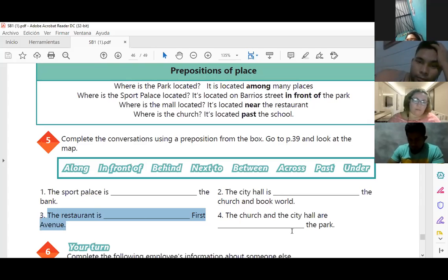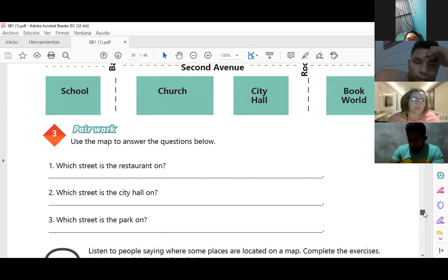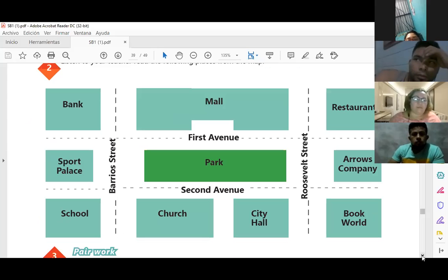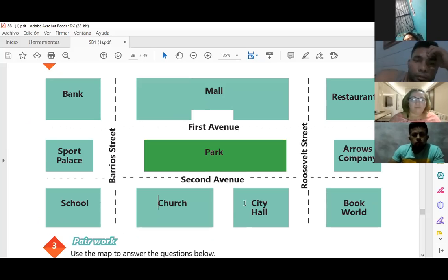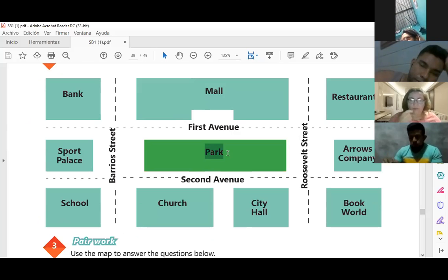Okay, let's see. The park, and we got church and the city hall. Let's go to see. Oh, it's in here. Okay, we got church and we got city hall, right? And we got the park over here. Listen up. Ambas opciones son correctas. Across or in front of, así como Walter tiene. So the church and the city hall are across the park. The church and the city hall are in front of the park. Both of them are correct. Entonces, lo podemos hacer de ambas maneras.